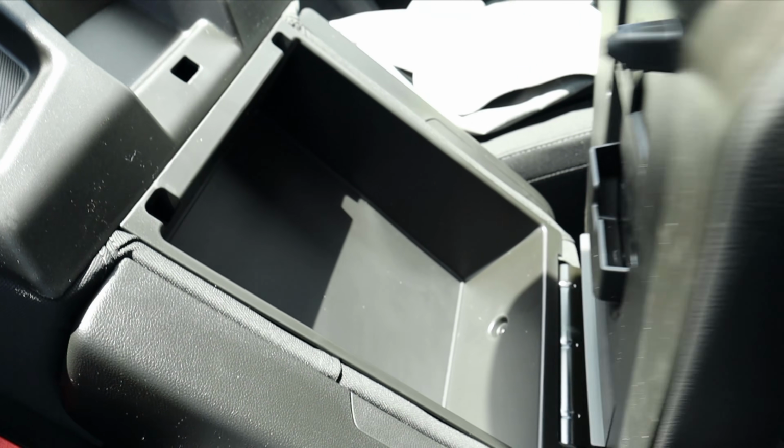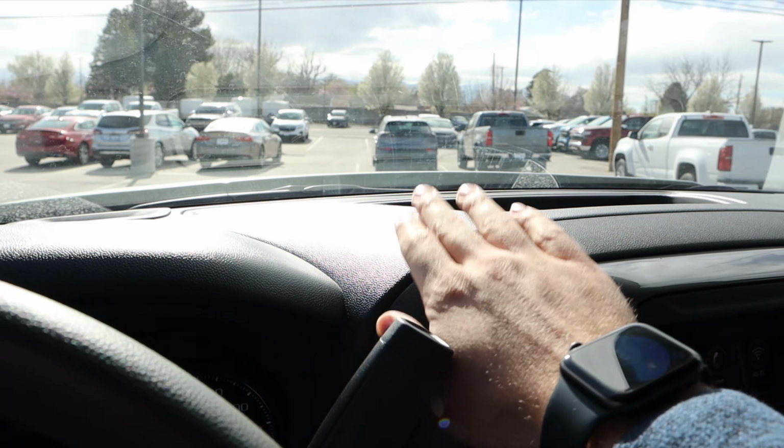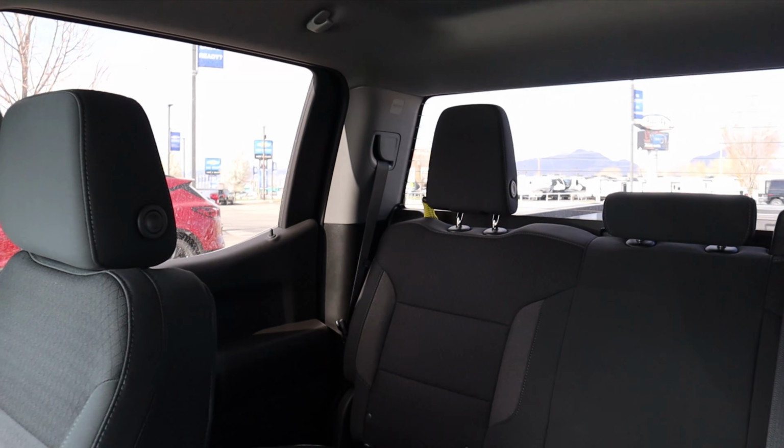This one has the bench seat, so you can see that whole setup. And if we click here, it actually has underseat storage too. That's nice. Dual glove box. And then you can see, again, pretty basic from a material standpoint on the dash. And then popping her up to the top, you can see lighter colored headliner. This does have a manual mirror dimmer. And then the rear glass is fixed.